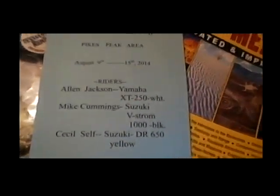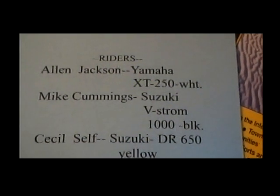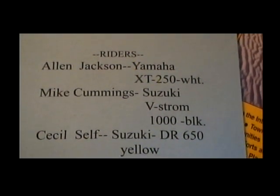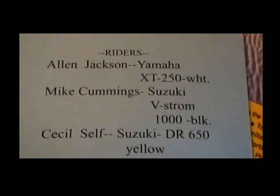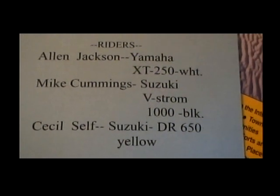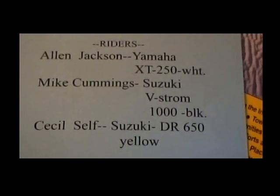The riders were Alan Jackson on a Yamaha XT250, the white bike, Mike Cummins on a Suzuki V-Strom 1000, the black bike, Cecil Self on a Suzuki DR 650, the yellow bike.